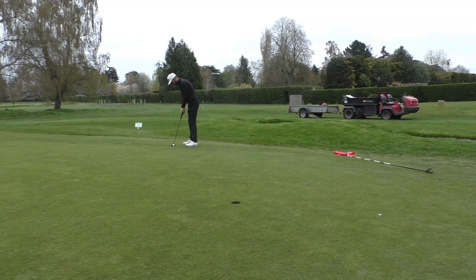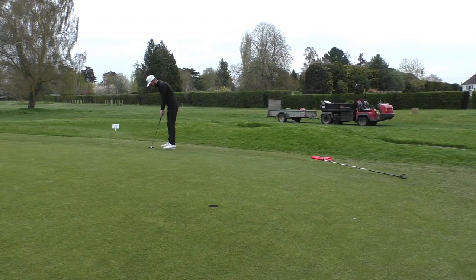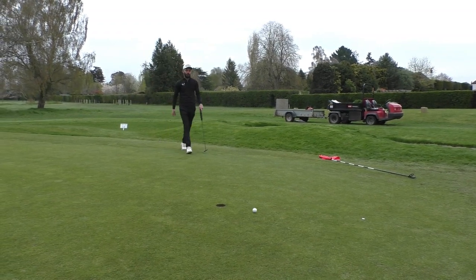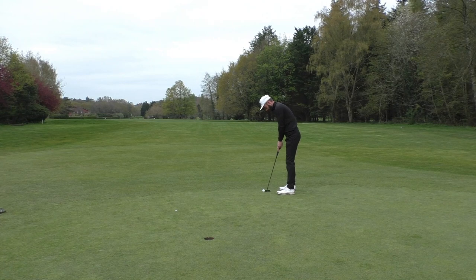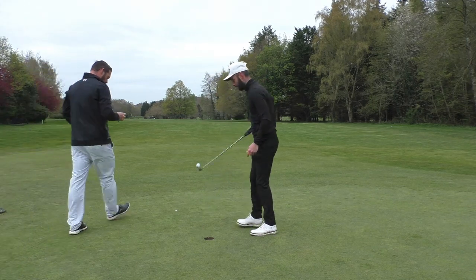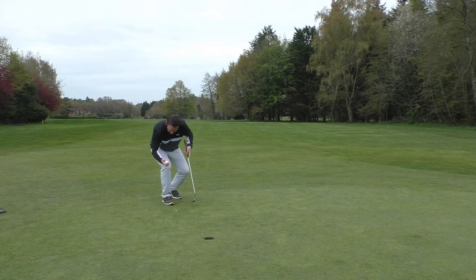All right, birdie putt for James. And a slippery one as well. Oosh. For the par and to go one up. Good enough for the 5 though. Three putt, flick it away. I wasn't expecting it to be that quick. Well, this is for the half, isn't it?